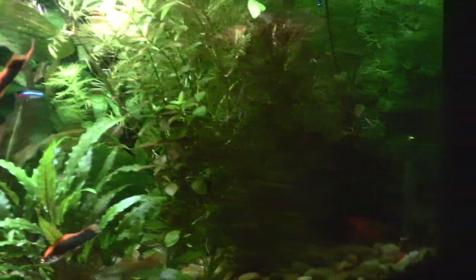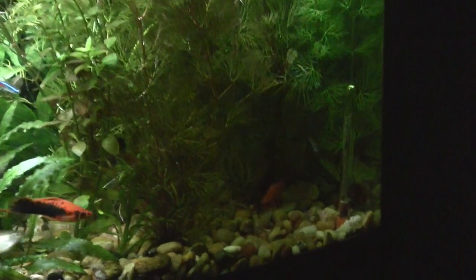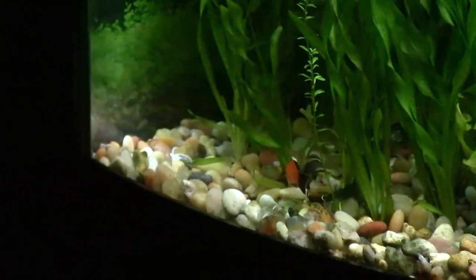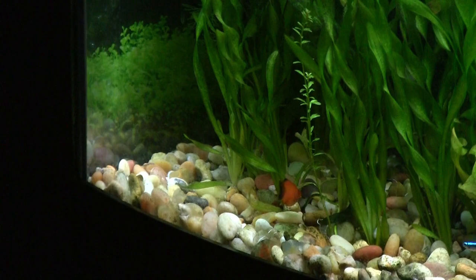seems to be thriving. And next time we see this, I'm going to take that corner red Kabamba trimming that I've done, which is hard to see here, and move it over to the left-hand side where I've cleared out that corner. There was an Amazon sword right here in the corner. We moved that into that new Betta tank.